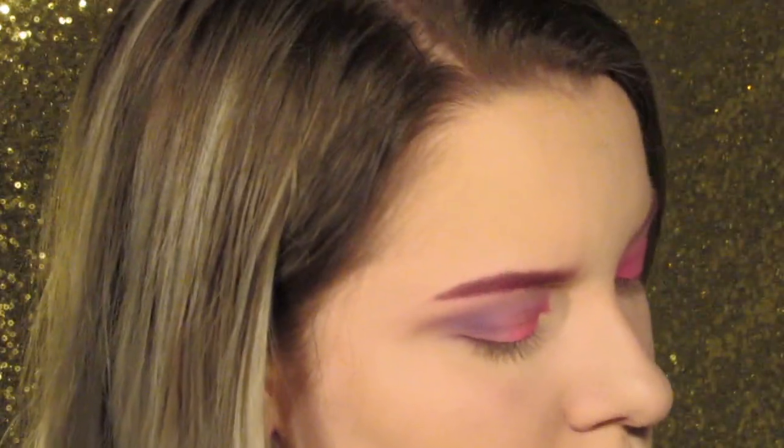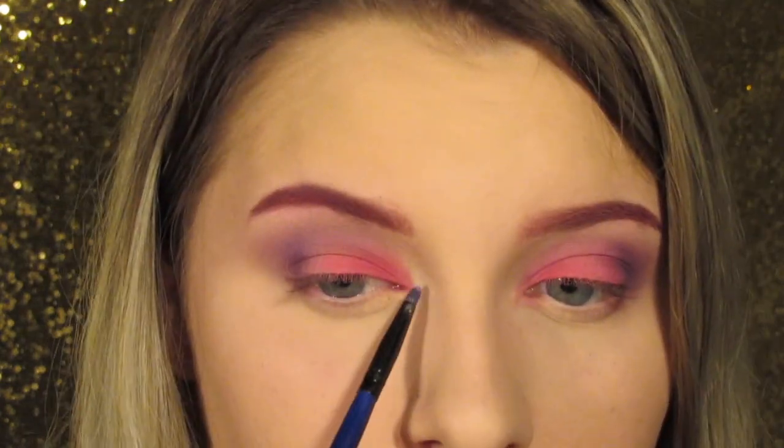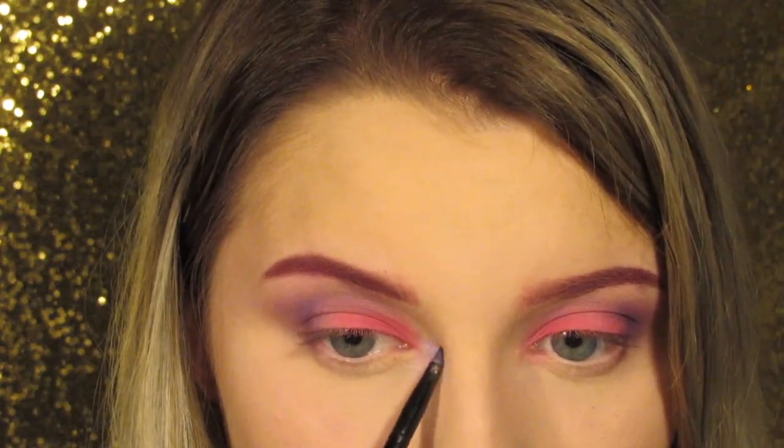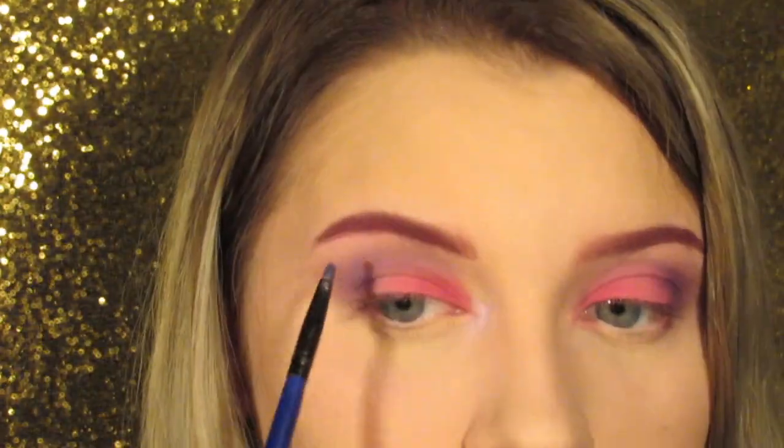And here is the only shimmer that we're going to be using on the eye look. It is the pretty light purple shade. It's going into the inner corner and the brow bone.